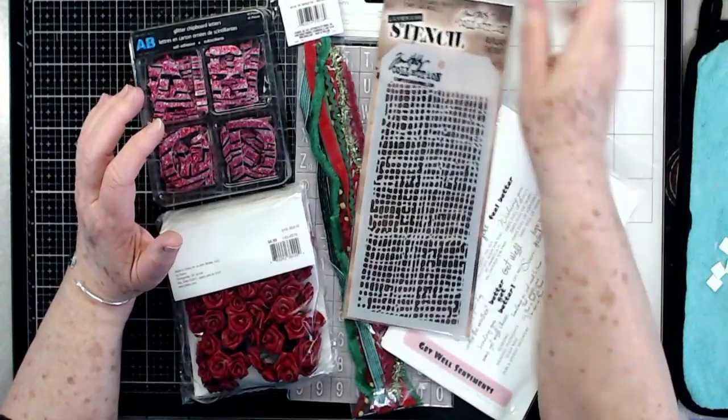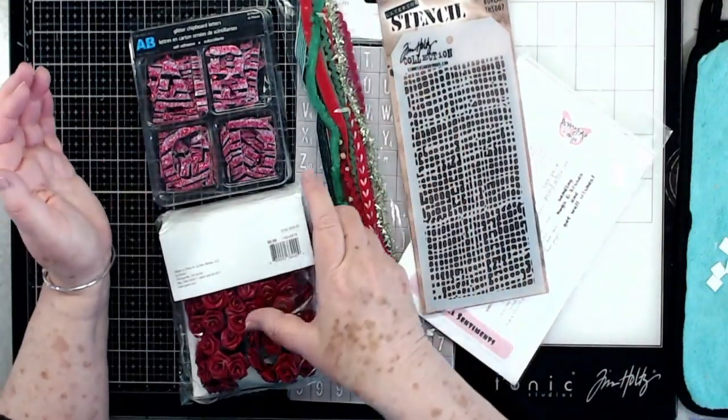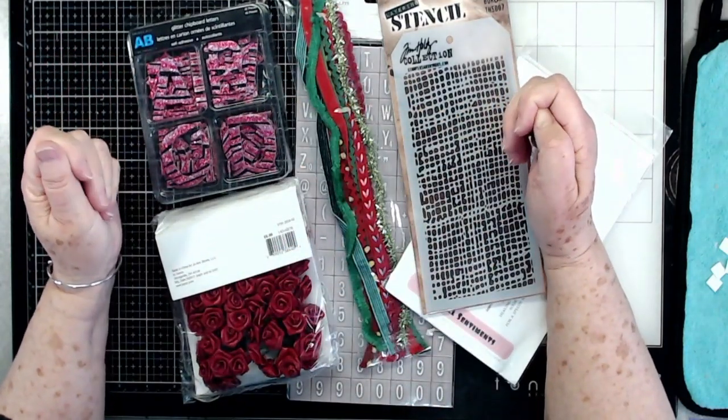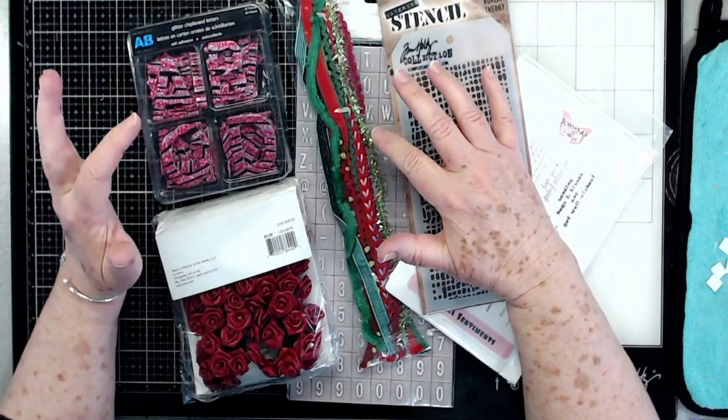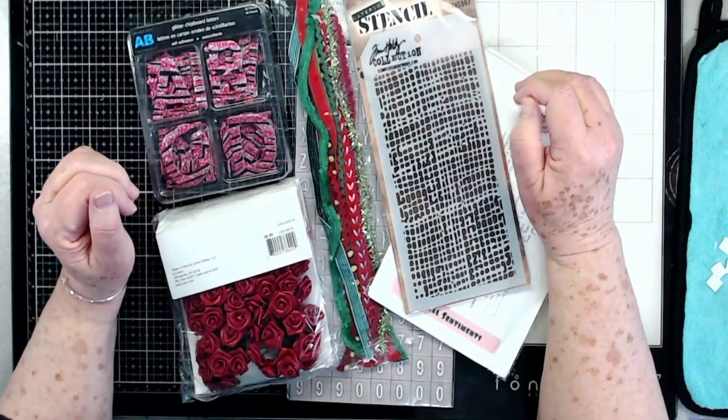We have some Tim Holtz stencils. We have some Christmas ribbon. We have flowers. We have dies. We have embossing folders. We have all kinds of things that we're going to be putting in these mystery boxes.